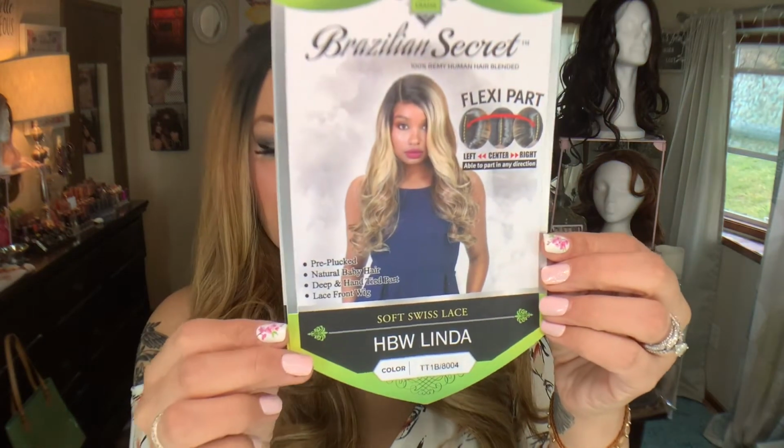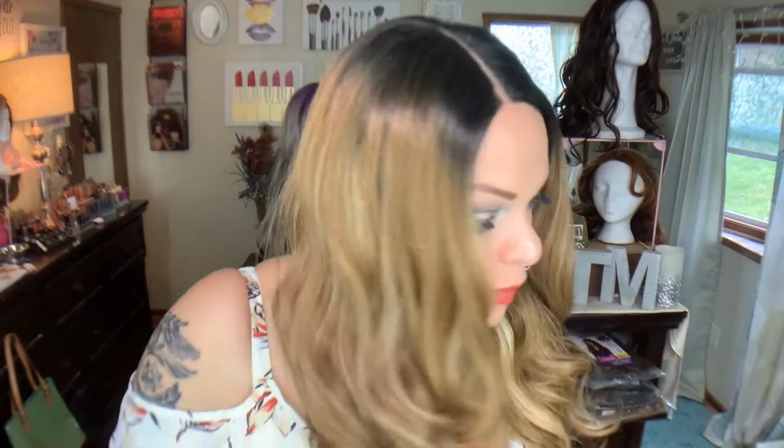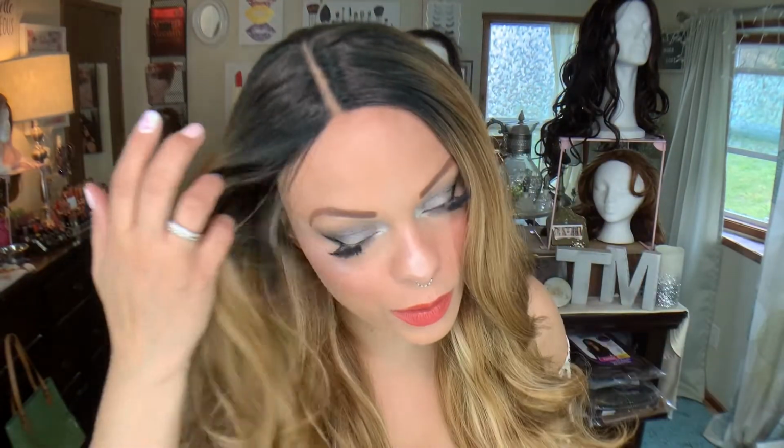Okay, and last up we have the wig by Bohemian Wig, and this is Miss Linda. Okay, I have her in the color TT1B/8004. There's a wig review up on her, pros and cons. I love the length of this wig. I love the curl pattern. She's a full wig. I really like that. It's a light yaki texture, so I really like that as well.